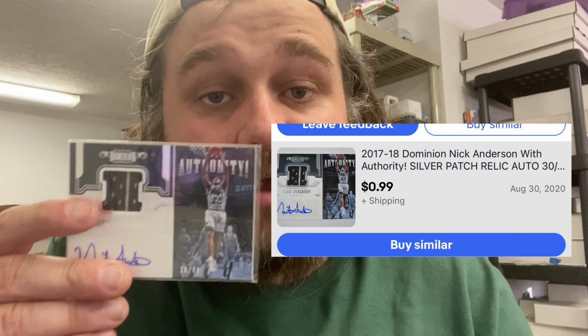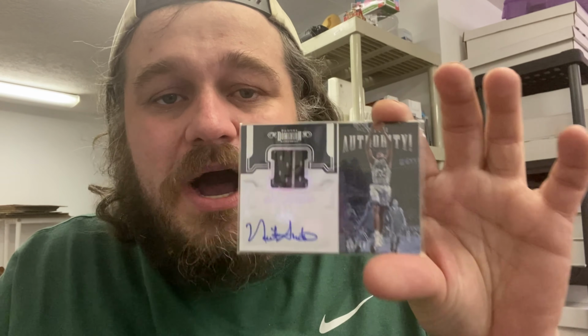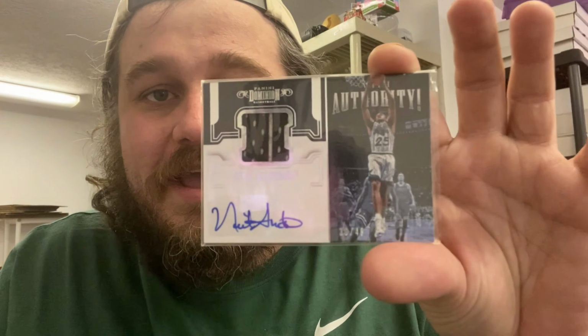I got this a while ago, back in August, and I bought it on eBay. I paid 99 cents plus combined shipping. I bought it with a couple other cards, and I've had it listed for almost that whole time, so it's been listed for about 6 months. And I bought this for a couple reasons.